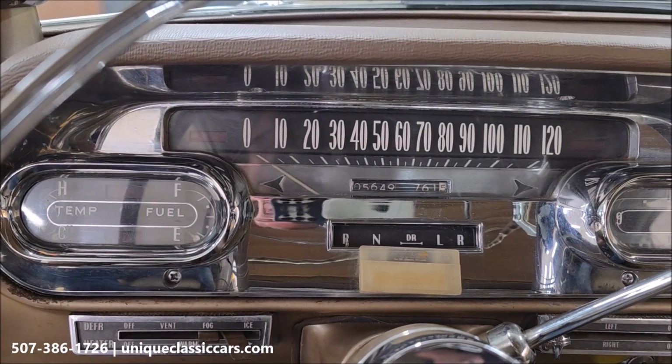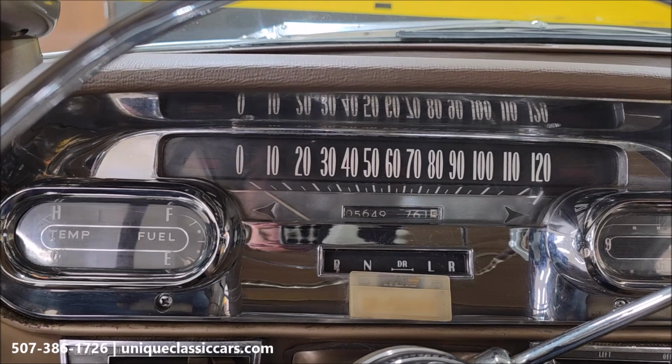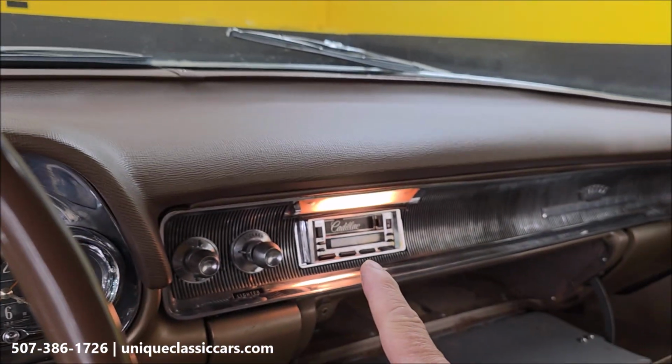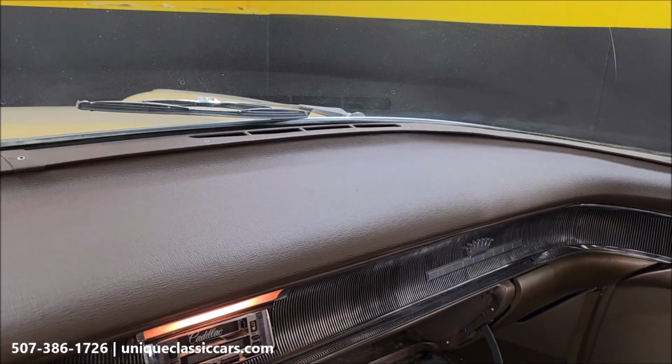All right, there it is, that 365 cubic inch V8 fired up. Aftermarket retro sound style radio. Glove box will need a new latch. Top of the dash looking good.